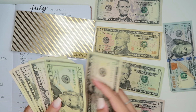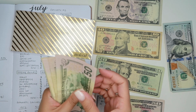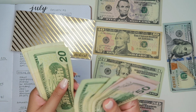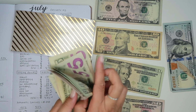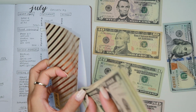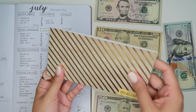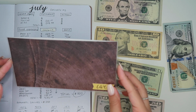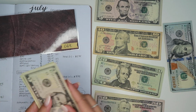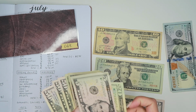Again, let's just put this in order. And then for medical, we are ending with 100, 150, 60, 70, 80, 90. What's this? 210, 225. 225 in our medical. Just gonna pop that in there. All right, so next one, we have our car maintenance. Car maintenance, as per usual, gets 25 as well.